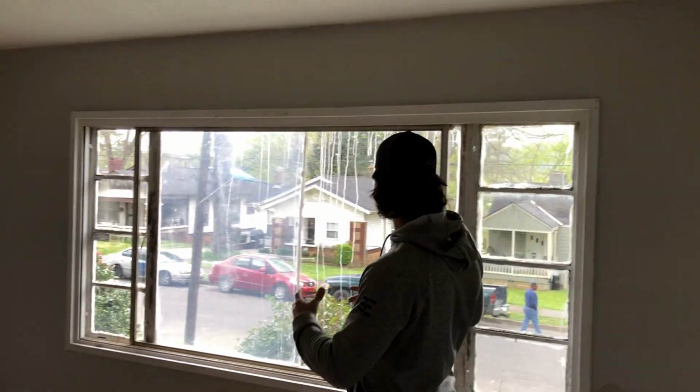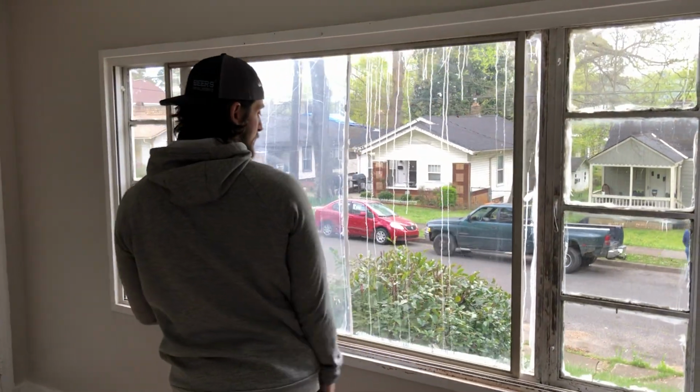So guys, I'm really excited about this. This is a really great house. It's a 2-bedroom home on a really quiet street in Birmingham. It doesn't need too much work. It's in phenomenal shape, way better shape than I even thought that it was. It definitely needs a new roof, that's number one. And one of the other big things that it needs is an entire new window right here, okay?